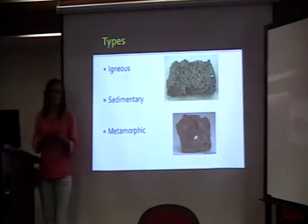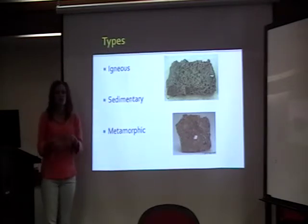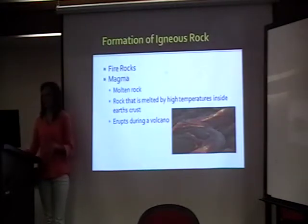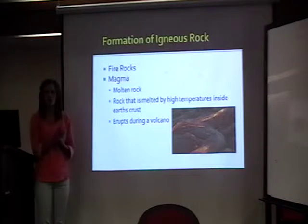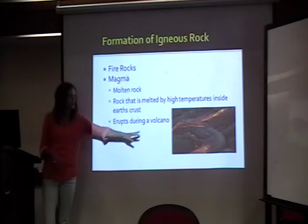So there are actually three different types of rocks: igneous, sedimentary, and metamorphic. Within each of these categories, there are more. The first one is igneous rocks. They are often called fire rocks because they are made from magma. Do you guys know what magma is? Lava, yeah. It's molten rock, melted because of the high temperatures within the Earth's crust, and it comes out onto the outside of Earth through a volcano. And it's very hot, as you can see in the picture.